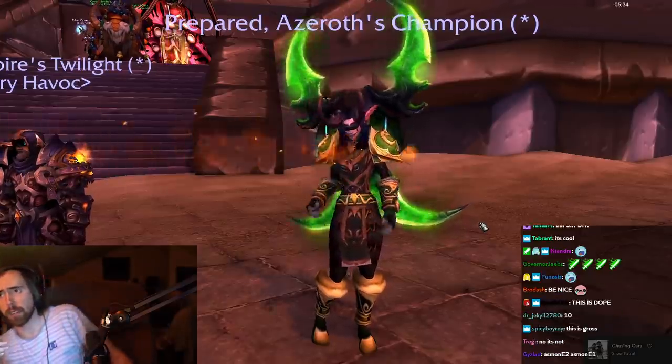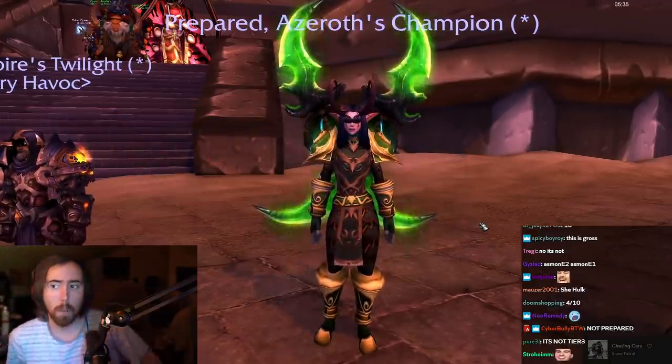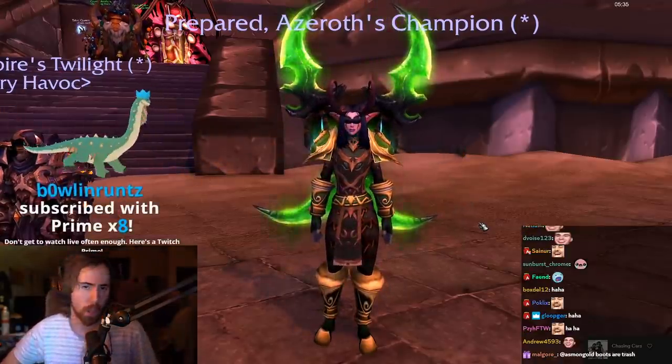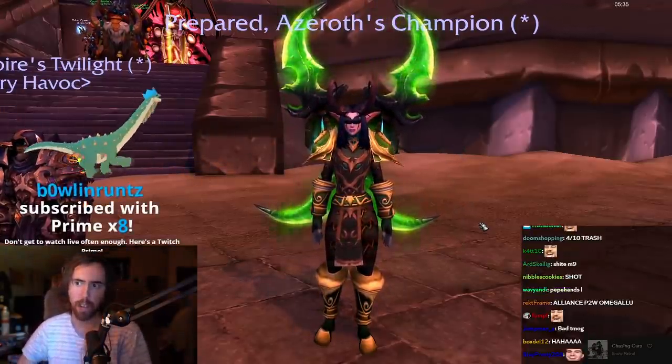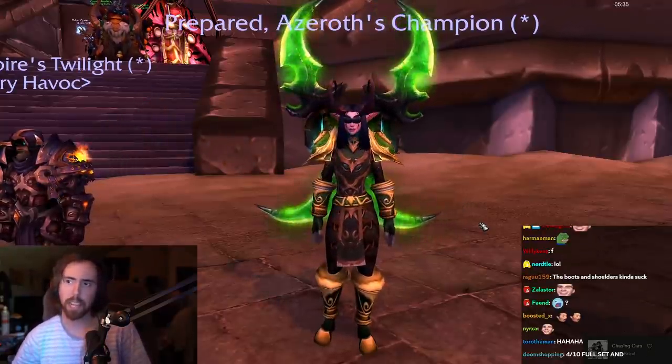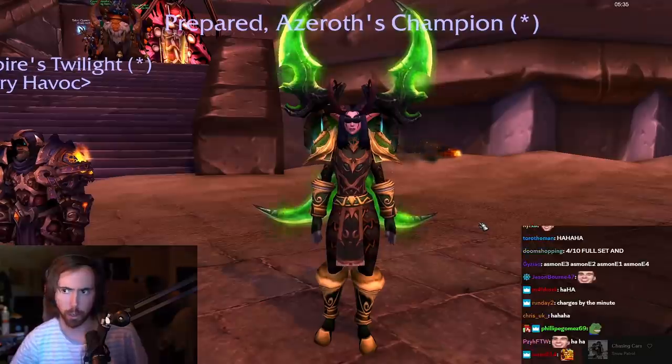So that's Demonic Tyranny on his weapons right there from the Legion 2400 enchant. The shoulders, the gloves, the belt, and the boots are from the Dreamwalker tier 3 set. And then the leggings and also the chest piece are from the Bone Scythe tier 3 set.